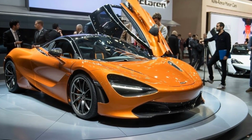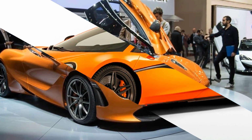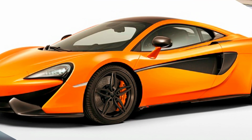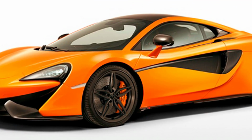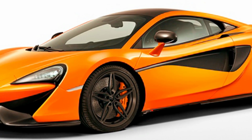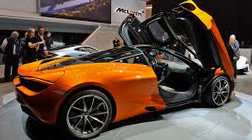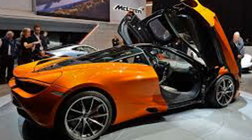McLaren says the body is 40 pounds lighter, with the 720S's overall dry weight falling to a claimed 2,828 pounds with every available lightweight option. So, while the fundamentals of a carbon body and a mid-mounted V8 sending torque to the rear wheels remain the same, pretty much every detail has been tweaked or changed.